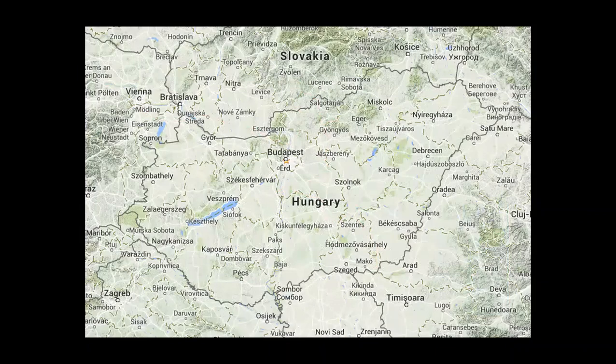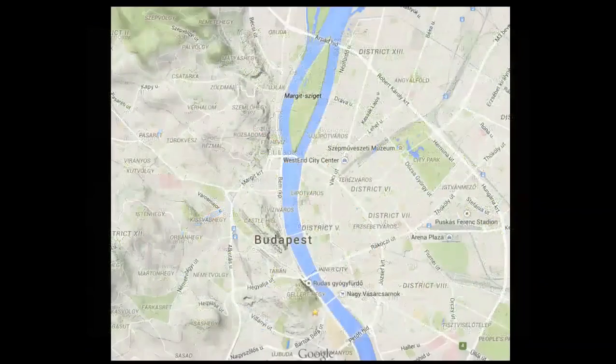You can see that the capital actually is in the extreme north of the country, not far from the border with Slovakia, and it's only a very short train ride from Vienna over on the west.